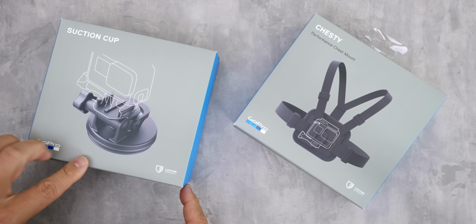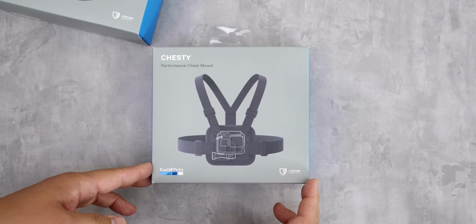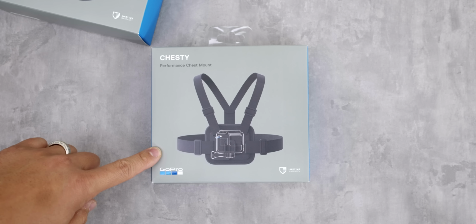I'm probably going to be taking it to CES this year. This is a perfect camera for behind the scenes. I may even wear this chest strap so I can capture what it's like being there. So let me know in the comments below if you want to see that.